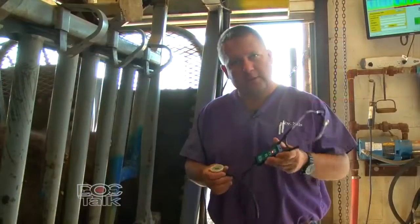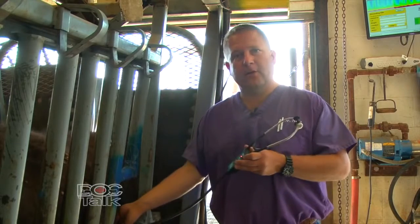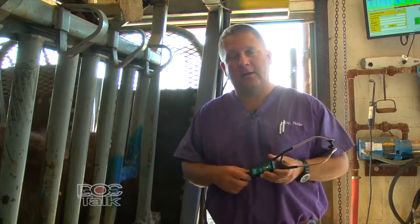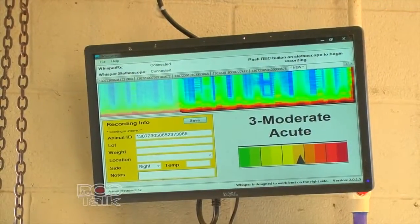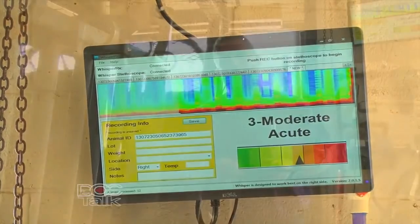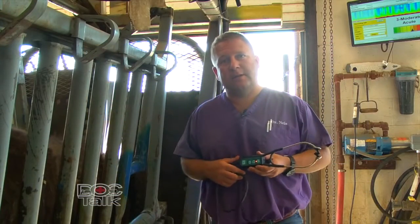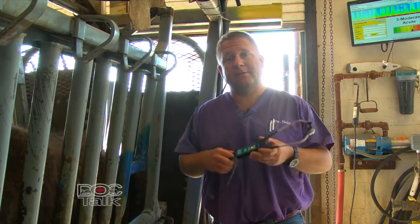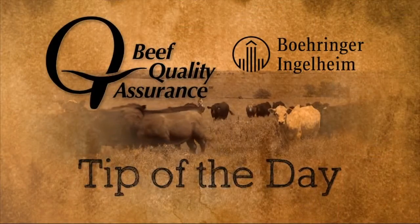It's very easy, works very well. You place the stethoscope right here, it records the lung sound, kicks it across to the computer, kicks out a lung score, as you can see up here, and then we can use that as part of our decision-making process and antibiotic selection for these sick animals. It's a great resource. It's the best thing we've had since a thermometer. Let's put it to use.